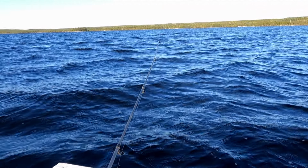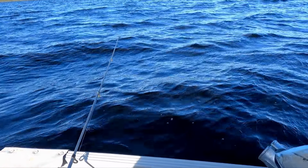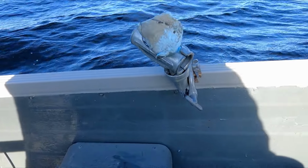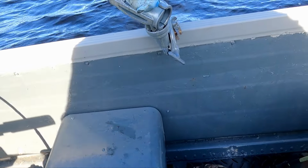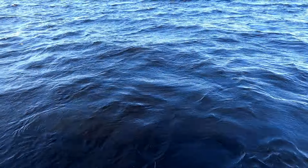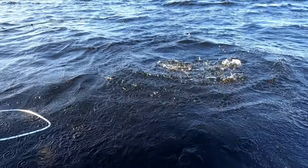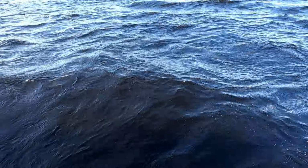My rod is so light I can actually see the top of the rod vibrating from the little spinner. Very nice. I love ultralight. Yeah, they're fun. They're nice sized fish on this little rod for sure. This little pond here is actually producing some nice little fish. Oh, he's not ready yet.